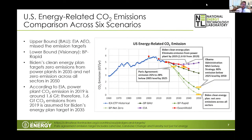So if we look at some of the scenarios, and particularly the U.S. energy-related CO2 emissions across these 6 scenarios, you can see the wide difference in the scenarios, from the Biden Clean Energy Plan, the Paris Agreement in the 2025 realm, the Obama administration's mid-century strategy, and then you can see the EIA and BP scenarios in terms of reduction of CO2 in the end. And so again, I want to focus on the fact that a lot of these are pointing toward the end, and all the details in the middle are not quite clear.